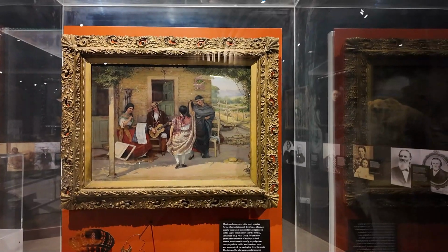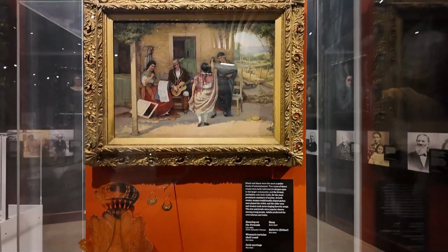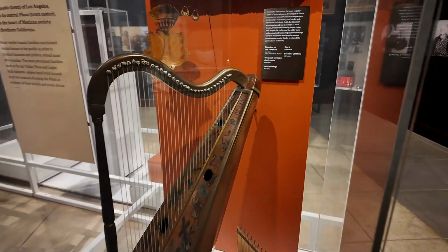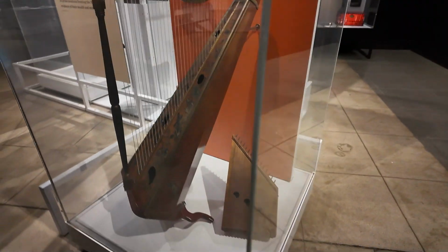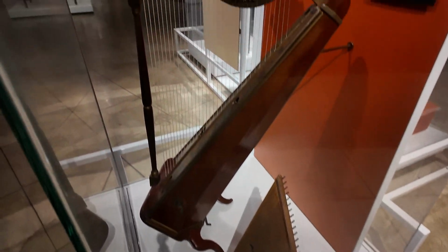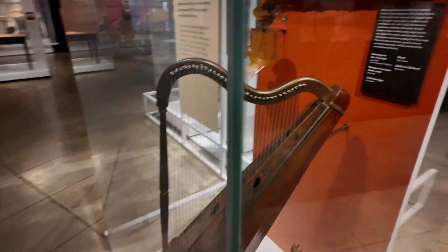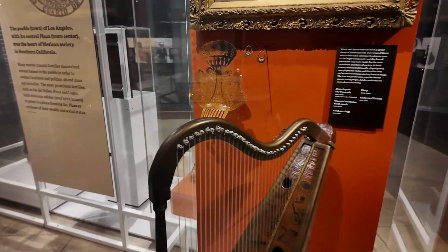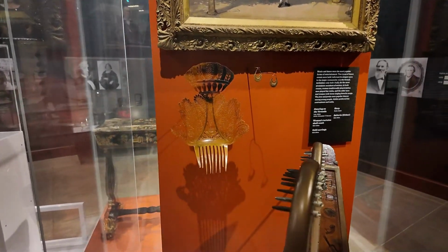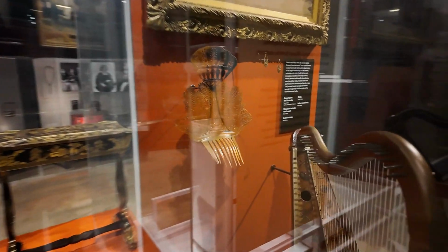Showing life in the early pueblos. And the different musical instruments they had. It's a beautiful harp. I would love to hear that being played. And then a woman's tortoise shell comb. And we're talking about how heavy it might be in an actual turtle shell. Wow.